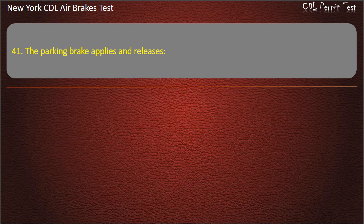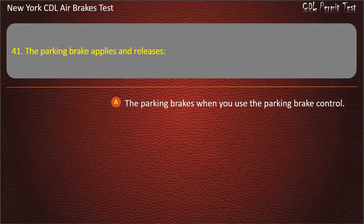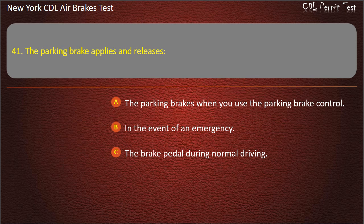Question 41. The parking brake applies and releases. The parking brakes when you use the parking brake control. In the event of an emergency. The brake pedal during normal driving. Answer. The parking brakes when you use the parking brake control.